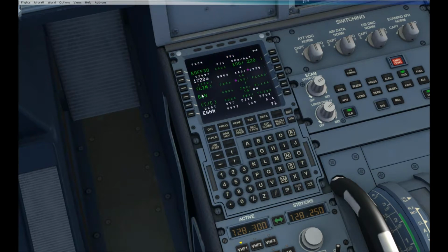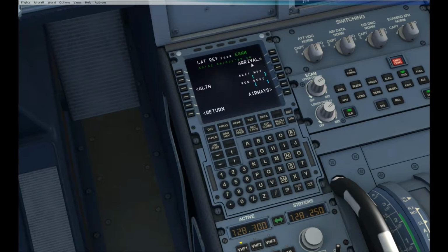Then I need to scroll to the bottom of my final arrival airport, EGNN, and click arrival. I'm going to opt for ILS 32. Again, I could put STARs, standard arrivals, but I'm not going to. I'm just going to go straight onto the runway, so I'm going to insert.